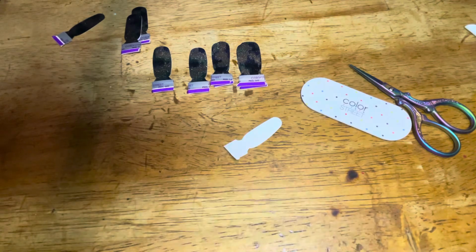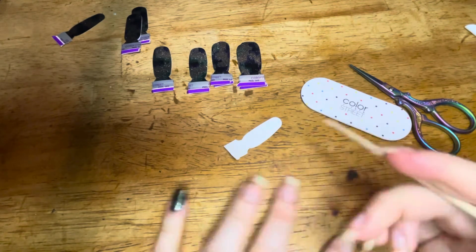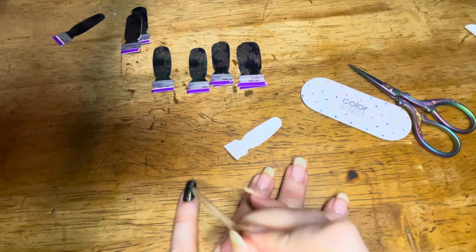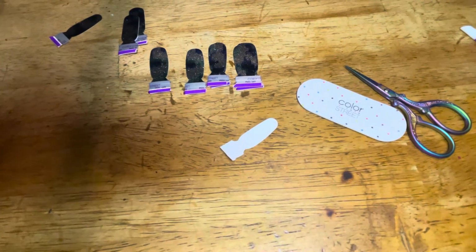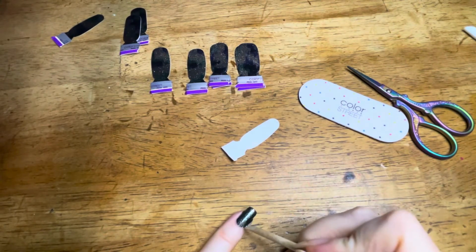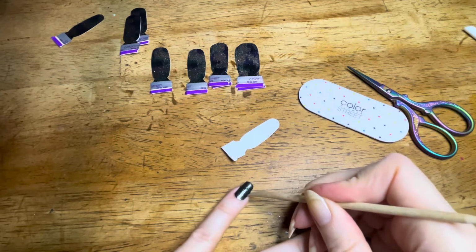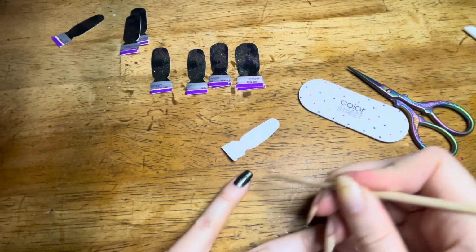So let me hold it up underneath this light right here and see. Hold on. Yeah, I'm not seeing anything, so I believe this is going to be completely opaque. I'm trying to move the light out of the way. It's causing a weird shadow. Yeah, that's much better.